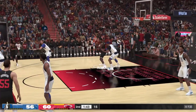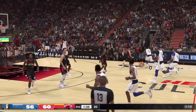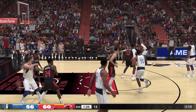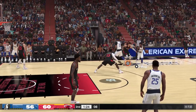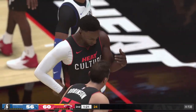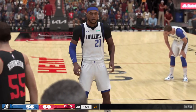Pass to Adebayo. And the rejection by Gafford. Irving kicks to Doncic. Pass to Gafford. Irving against Hero. Gafford sets the pick for Irving. Back to Gafford. Two free throws coming up, and they call the shooting foul. It's going to be on Bam Adebayo. Wow, he got whacked on that one. Shouldn't be much debate there. And this will be his second and third shots at the line here.